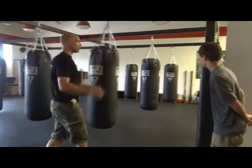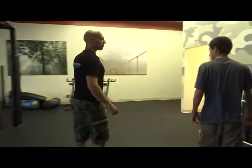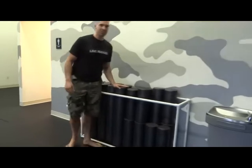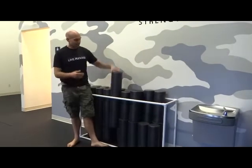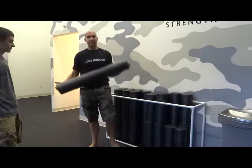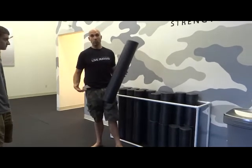Awesome. All right, we're pretty much finishing up. We have a few bikes over here just to help our private clients warm up. But this is probably one of the most important areas, especially for athletes. If you haven't seen these before, they're foam rollers. This is one of the most important things that an athlete can do for recovery, right, and just to maintain range of motion in your body.